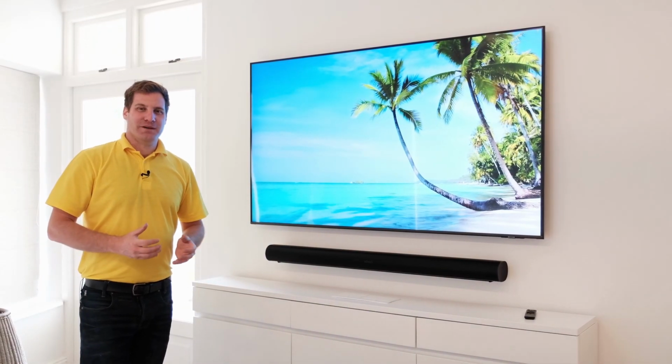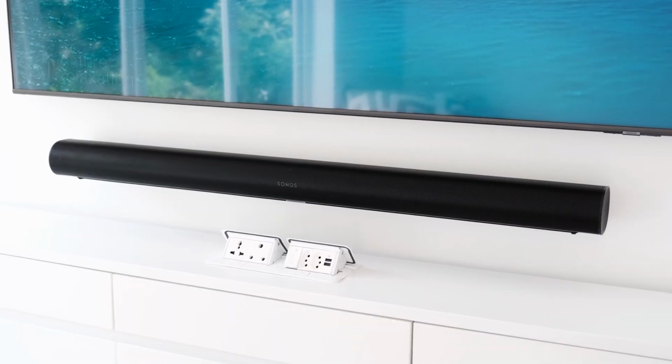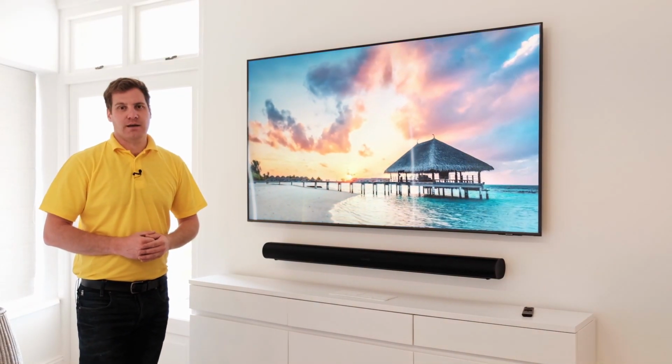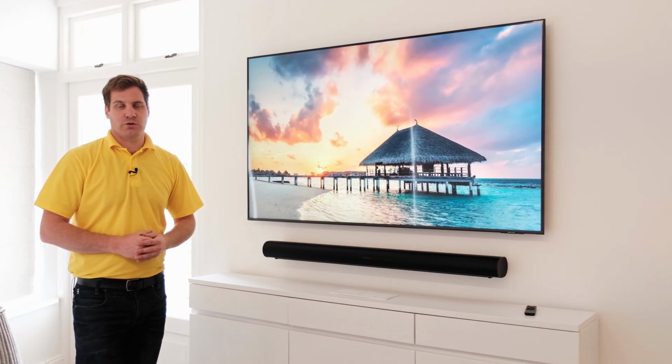This is the TV room in this house, and to enhance the audio for the television, we've installed a Sonos ARC soundbar. This connects to the television via HDMI cable so that any audio that's being played back from the TV comes through the soundbar and gives a greatly improved audio experience.